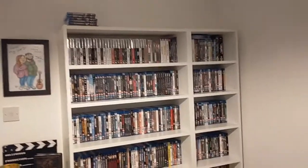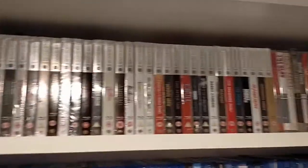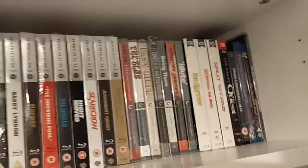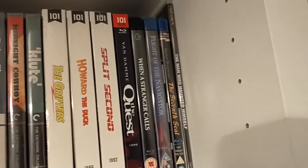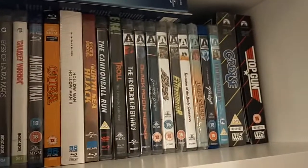Blu-rays, for the most part. HMV Premium Collections. My very, very humble Criterion collection of about 6 titles. A couple from 101 Films, some from Second Sight, one from Tartan Video, Network Video. Powerhouse Indicator, 88 Films. Let's have a look what else have we got.